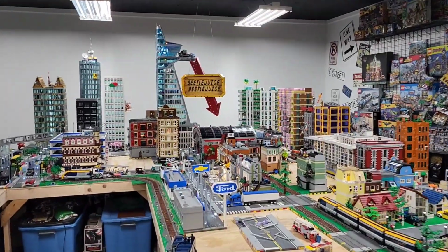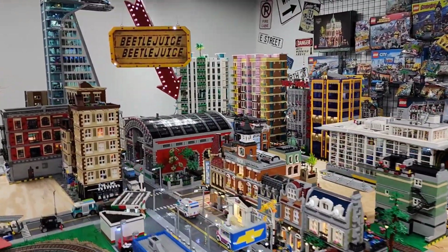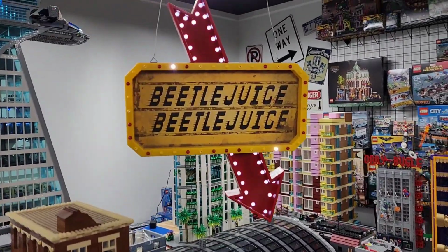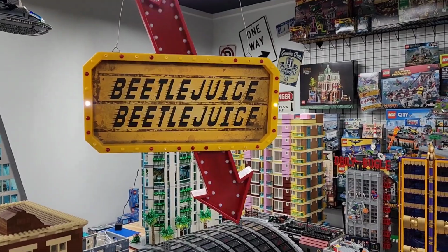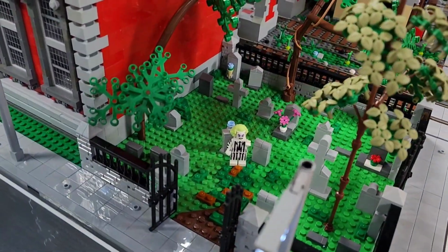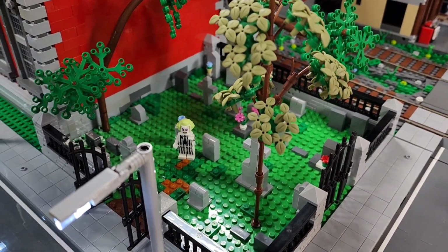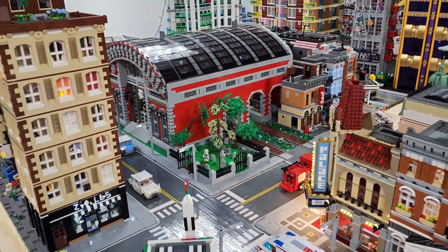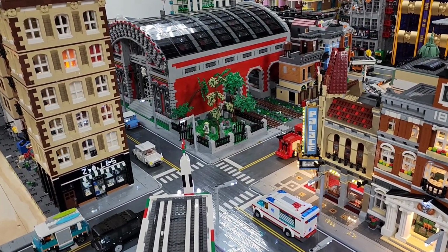Now, I thought with it being Halloween, let's do something funny with the city. I happen to have this Beetlejuice sign that I just think looks freaking awesome. So what I did is I removed this building right here, put in a quick makeshift cemetery, and I even placed Beetlejuice right in the middle of it. I may end up leaving it that way because I'm pretty happy with how that looks, although it might need a few more trees.